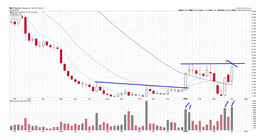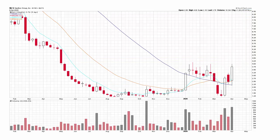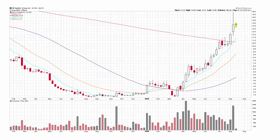So whereas on the daily chart, this price over here was kind of smushed up in the top right corner of the chart, on this chart it's like, hey, if this thing can get above 4 with a little bit of volume, it enters this open space here. We'd be at nearly a 52-week high, and the stock should be able to get some more momentum. Okay, this is what happened. This is exactly what happened.